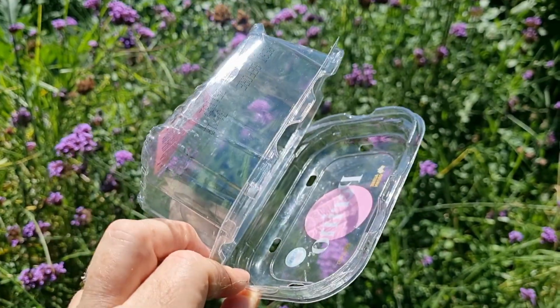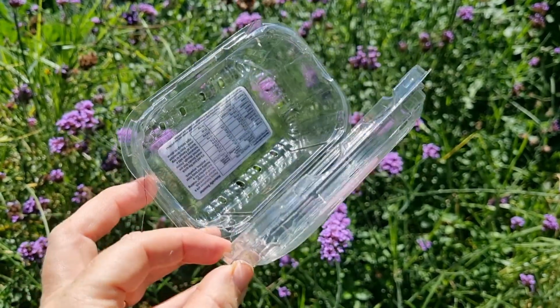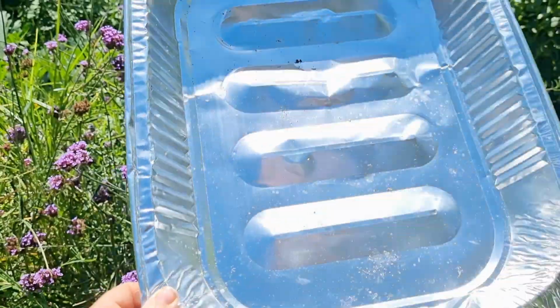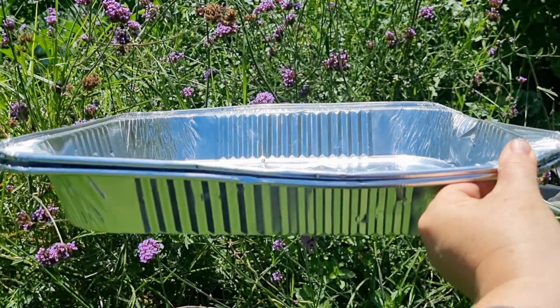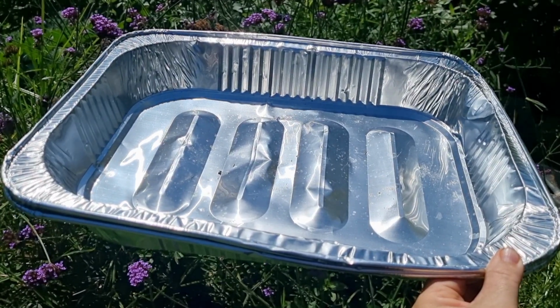But if you're gardening on a budget, I would definitely advise you to start saving these now, or even if you don't eat many of them, ask your friends and family if they can save them for you. If you go to a barbecue, see if you can wash and save up these barbecue trays, because they make a wonderful little reservoir to hold water when you're trying to get your seeds to germinate.